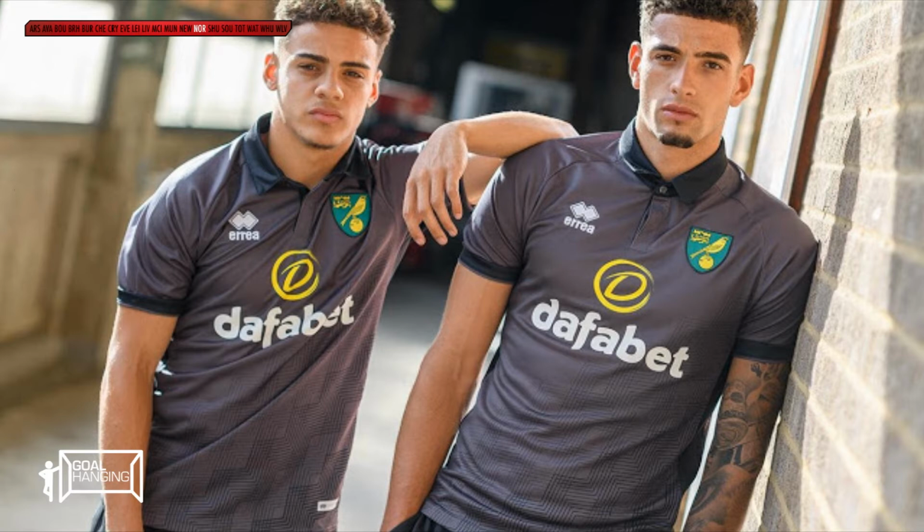I quite like this one. It's nice and plain, quite smart. I probably wouldn't have gone with grey myself, but it's not too bad. I like the little bit of pattern going on as well. It's an alright kit.